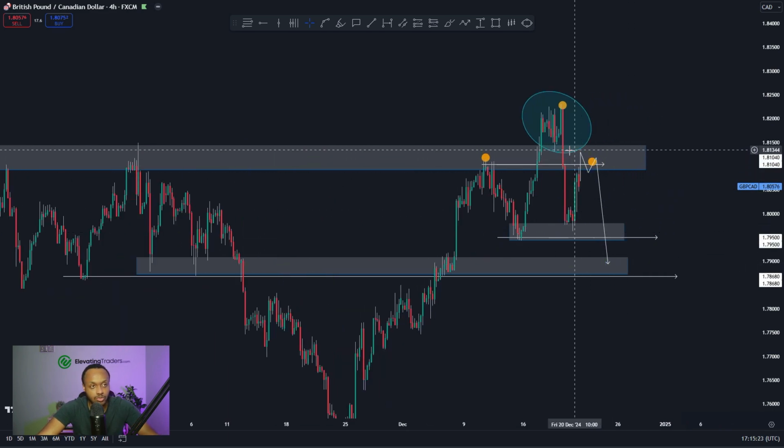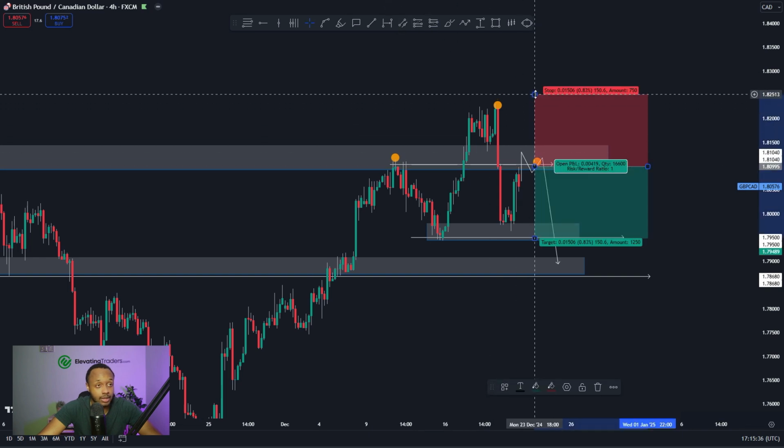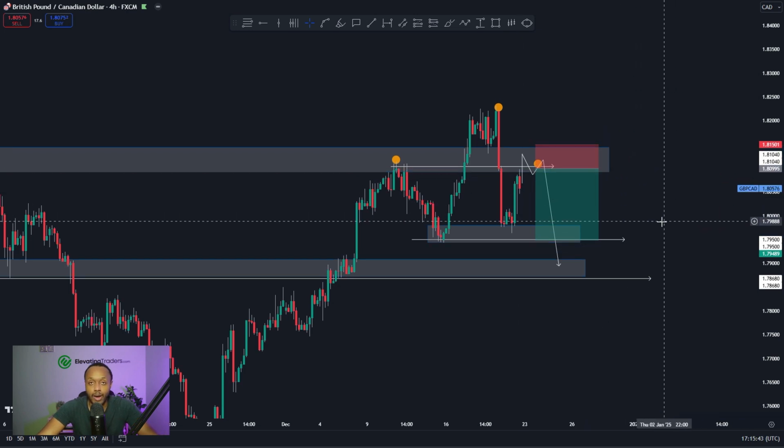And if you do see some nice rejection there, shorts look good, at least back down to 1.79, and then we can go from there. But yeah, pound CAD really struggling at the highs here. So although we are bullish with the trend, it does look like that trend is really struggling, and there could be some opportunities to take advantage of that to the downside. So that'll be the plan next week for pound CAD.